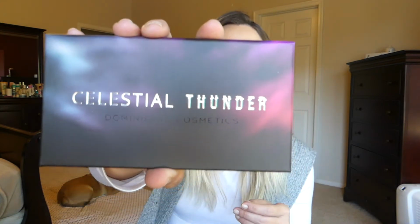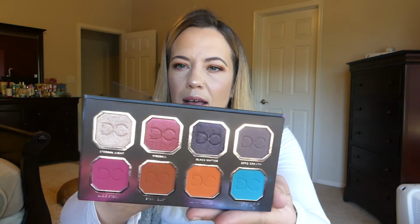Alright, so the last thing I have is a palette right here. This is the Celestial Thunder palette from Dominique Cosmetics. Let's see. It says cruelty free on the back, so that's good. I've never tried anything from this brand. At first glance, I'm not super drawn to the color story in here. I don't know. Like the one color I am drawn to is this Zero Gravity color right here, this gray color. I've never tried anything from this though, so I kind of want to swatch it just to see what it's like. So I probably will go ahead and give it a swatch for you.